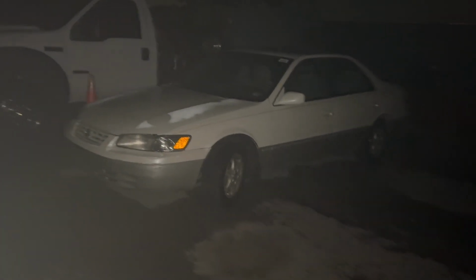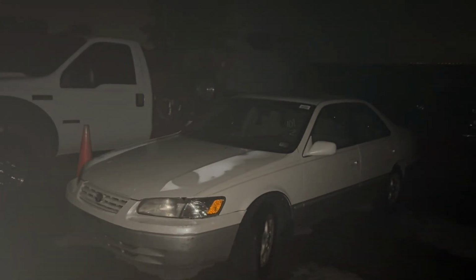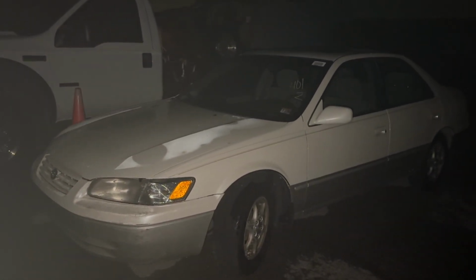It is not JDM. It is a totally USDM car. It's left-hand drive. It has US headlights and taillights and all that jazz. I happen to drive one of these literally a few weeks shy of 20 years ago in high school, and this was just an absolutely awesome car.